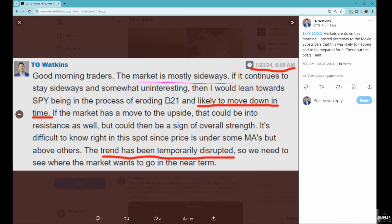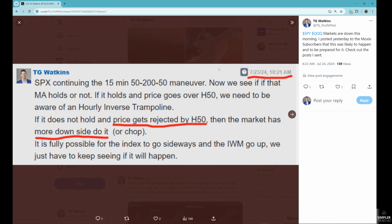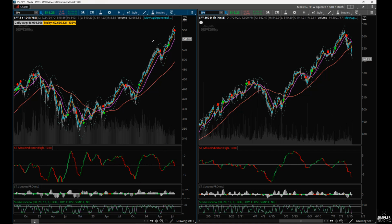And talk about timeliness. This is what we're seeing today, the very next day. And I said the trend has temporarily been disrupted. So we need to see where the market wants to go in the near term. And then later that day, again on the 23rd, I said if price does not hold and price gets rejected by the hourly 50, then the market has more downside to it. So let's take a quick look at the market and see what that looks like.